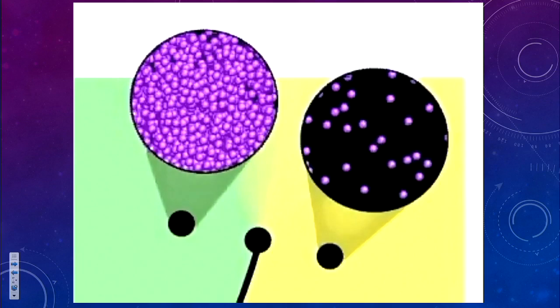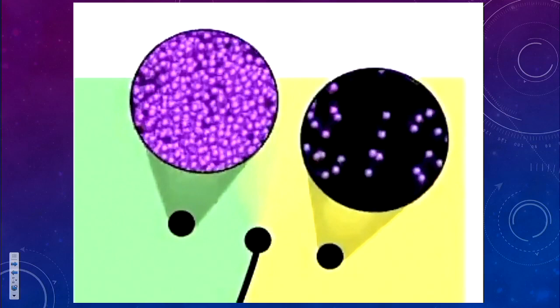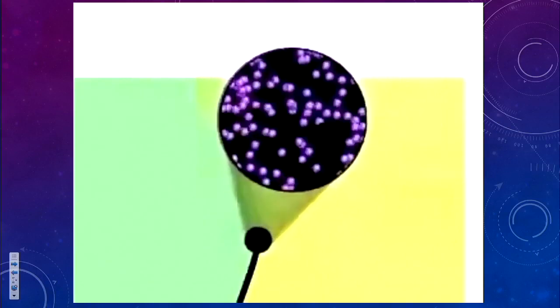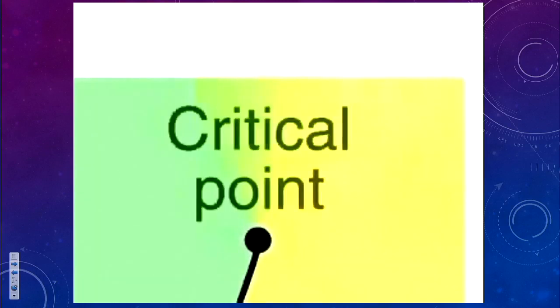At a nearby point in the liquid region, the liquid is at a very high temperature, so the particles are beginning to separate from each other. Thus, the density of the liquid is relatively low. As these 2 points approach the critical point, the particles in the gas move even closer together and the density increases, while the particles in the liquid separate even more and the density decreases. At the critical point, the densities become equal and the phase separation between liquid and gas disappears.